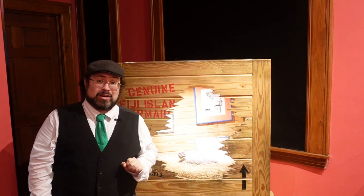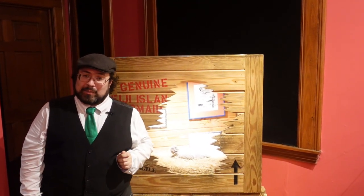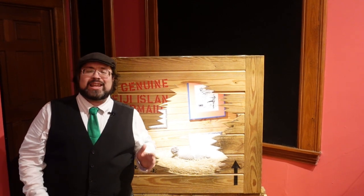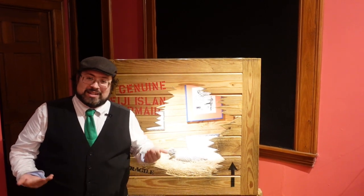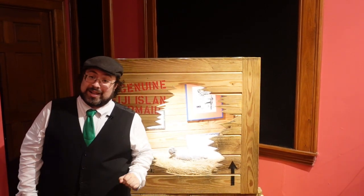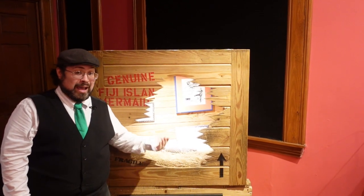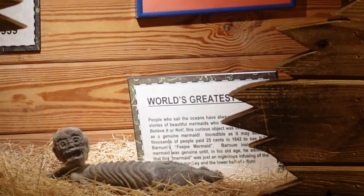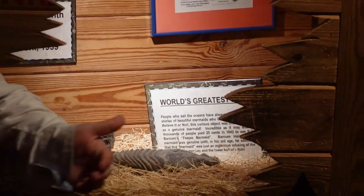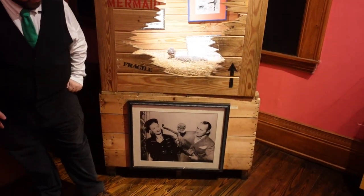This is the Fiji Mermaid, and was made famous by none other than P.T. Barnum. Up until his old age, he insisted that this was the remains of a genuine mermaid. However, in his last years, he did confess that instead of a mermaid, this was actually the remains of half a monkey and half a fish. Robert Ripley thought this was a very amusing tale, and here's a very famous picture of him with the Fiji Mermaid.